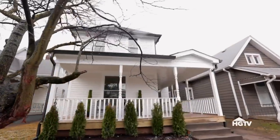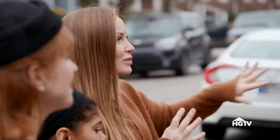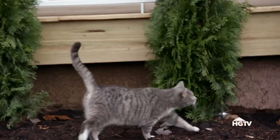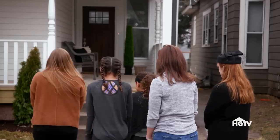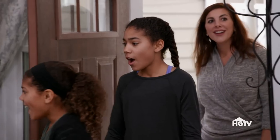Outside, the general shape of the house is the same. The big wraparound porch, the roof lines. It is the original posts, which is kind of nice. We were able to keep some of those, but new railing, siding, windows, roof, and then obviously the landscaping. It's gorgeous. Do you guys want to go inside? Yes. Okay. I like the door. Come on in.